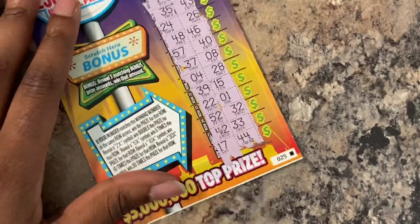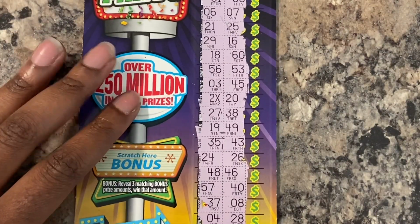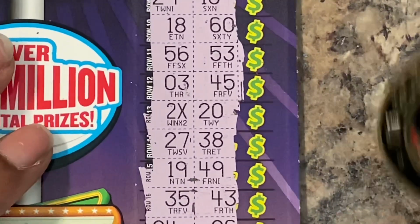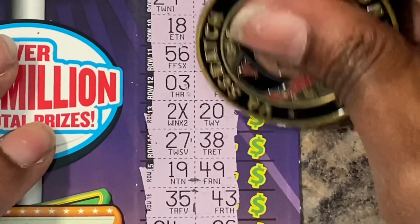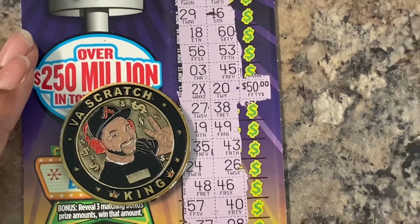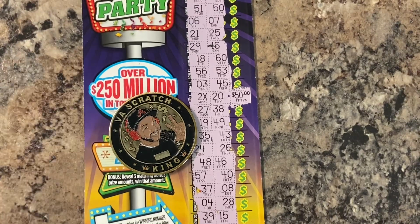Ticket, black box special. This is my first time hitting on a black box special because they normally don't do well with me. All right, let's see what we have underneath. Little zeros for a hundo. Hundo with the Hundo King coin. So fitting.